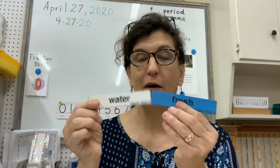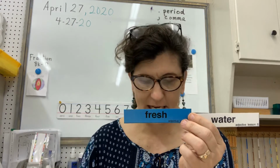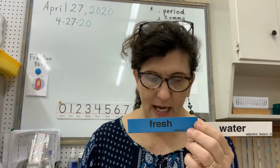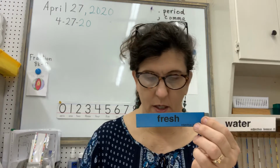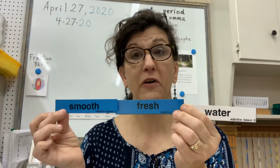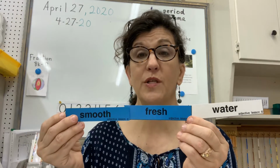Water. Could we say fresh water? Yes. Could we say soft fresh water? No, that doesn't make any sense. It has to make sense, remember? Could we say smooth fresh water? We could. That means there weren't any ripples in the water. It was very smooth.